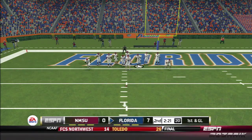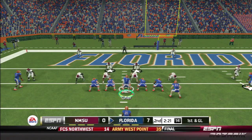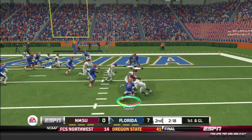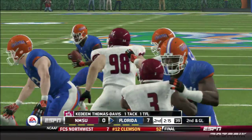Can smell the end zone as they look to extend this lead. Mike three. Combo. And he's stopped behind the line. The defense was able to get really good penetration and drop him short of the line of scrimmage.